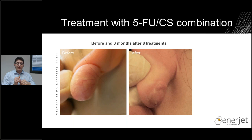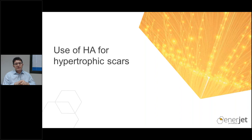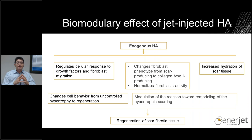I also want to speak with you about a less orthodox approach for treatment of hypertrophic scars. We're getting more and more experience and achieving good clinical results using hyaluronic acid for treatment of hypertrophic scars. And our understanding of the mechanism is that injection of exogenous HA provides certain biomodulatory effects in the scars.